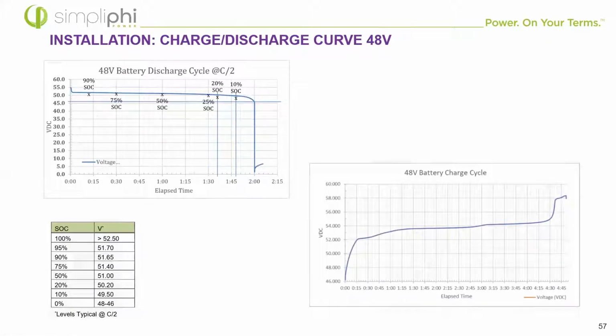So charge and discharge of a lithium battery is a bit different than a lot of other batteries. It's very flat, very, very flat across the board. You can see here we're talking 48 volts for 0% state of charge, and for 100% resting state of charge, 52.5 or higher. It's only about a 4 or 5 volt window from 0 to 100. So it's definitely a bit different than the lead acid battery or even some other lithium chemistries.